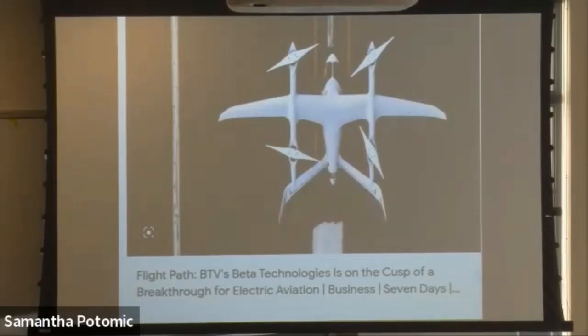Here's the one that's closest to us, as far as I know. This is an overhead view of the Beta Technologies aircraft. They only have 4 rotors and 1 pusher propeller. So it's kind of simple, but they've got a nice long wing so they can glide and fly to an airport. They're intending to have this aircraft certified as a conventional aircraft without the vertical lift, actually. And they expect to do that well before it'll be certified as an eVTOL, which includes the lifting propellers.